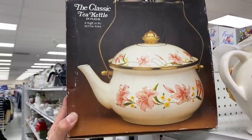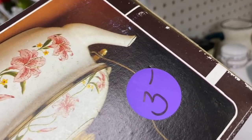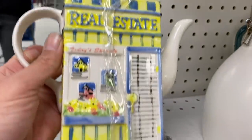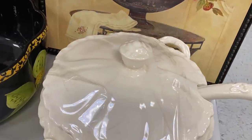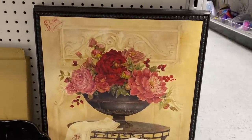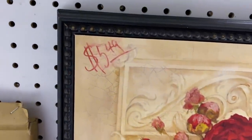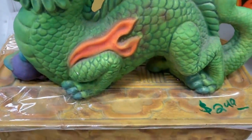I checked all over the box to find a price tag, and I couldn't. There was just the one that looks like maybe it was from the garage sale price tag. I just love soup tureens. They're fancy. This little dragon box is so cute. He looks like he's made out of Play-Doh. He's not, but he looks like it.